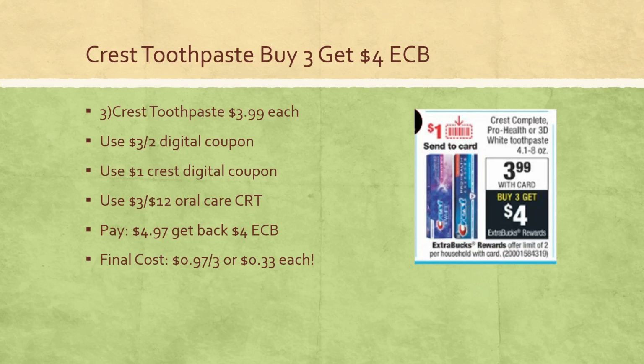They're all $3.99 each. There is a $3 off of 2 digital coupon from the current week that I have sent to my card. Then we are getting a $1 off 1 Crest digital coupon on Sunday, as you see again notated right in the app. If you have a $3 off of $12 toothpaste, toothbrush, and oral care CRT, make sure you send that to your card. You'll pay $4.97.